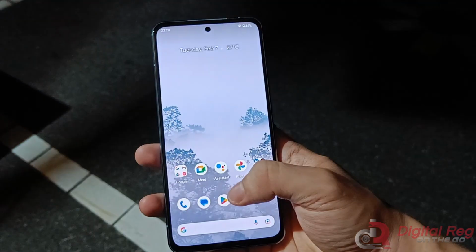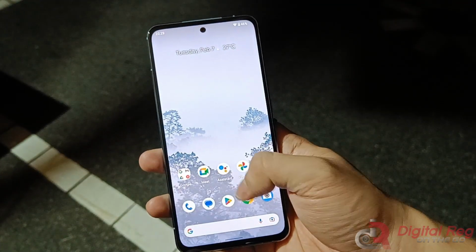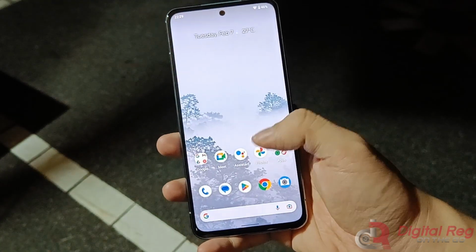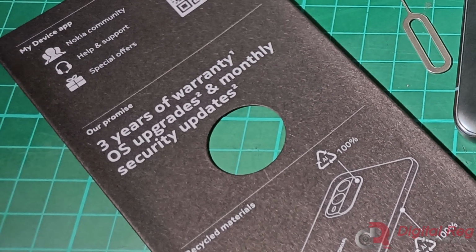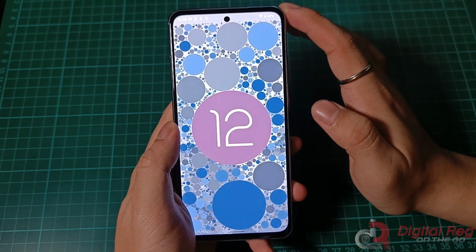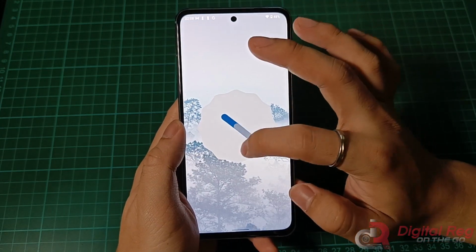Out of the box, it is running Android 12 and is quite a stock Android experience of what we got served. Nokia is guaranteeing us that it will have up to 3 OS upgrades and 3 years of monthly security updates, which is good to know, also being under the Android One program. So, with this, we can expect that we will receive the latest Android 13 anytime soon.